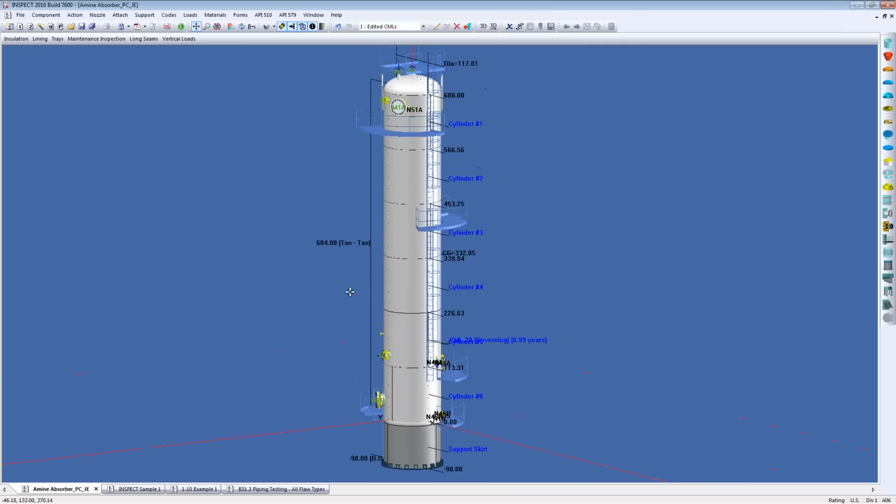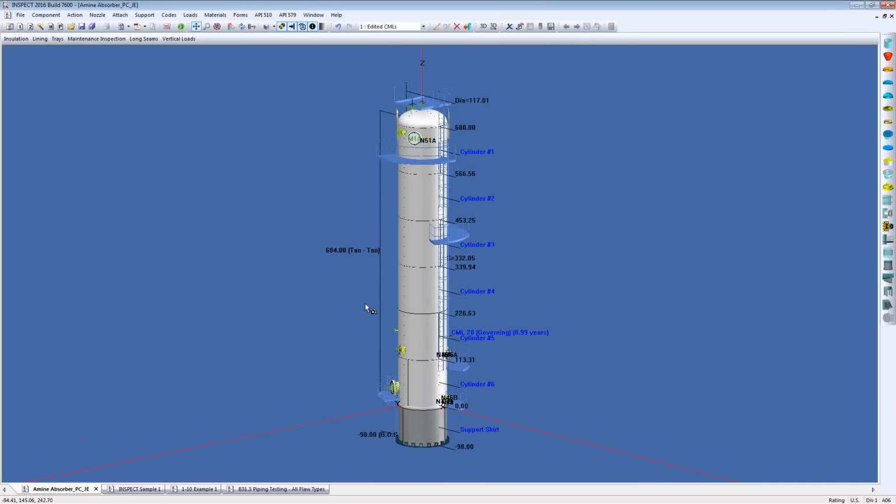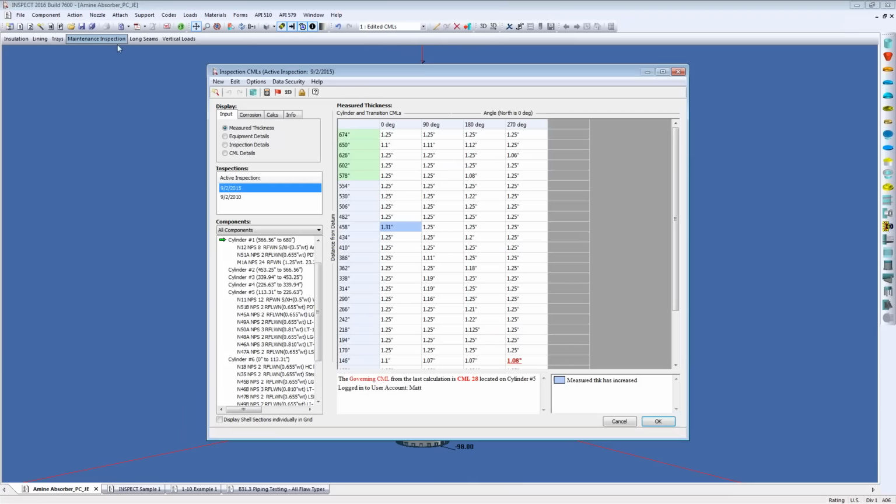Now, when we set up these points, I'm going to go through this with you, and we're going to come back and do this a little bit more in detail, but you'll have a maintenance inspection dialog right here, like so. And this is where we're going to house all of your inspection survey data. So right here are the inputs for the thicknesses. Every one of those black points on the vessel corresponds to a cell here. And you can actually copy and paste this information in from Excel or Access databases, things like that.